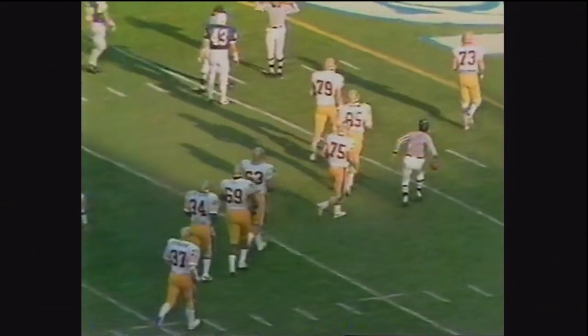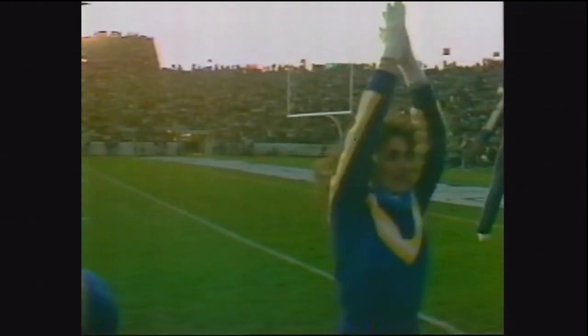Time expired during the Pitt drive, and there was no further scoring. So the 3rd quarter ended with the score, Pitt 24, Penn State 11.